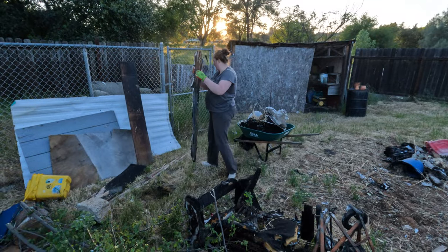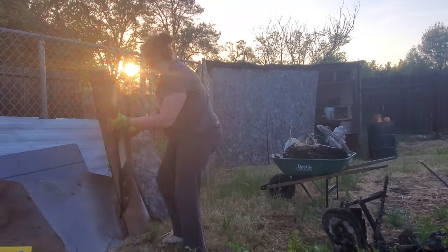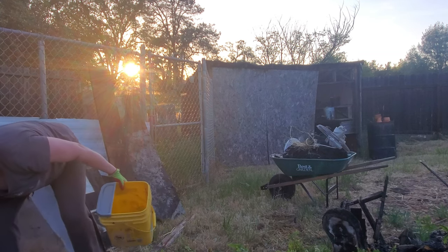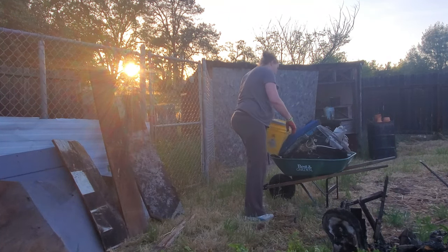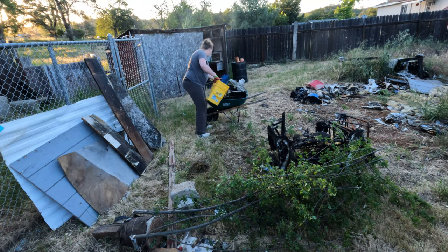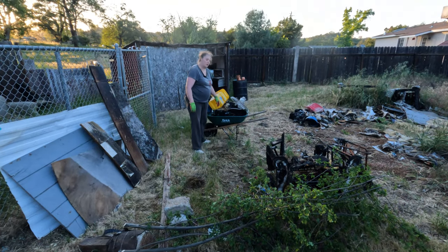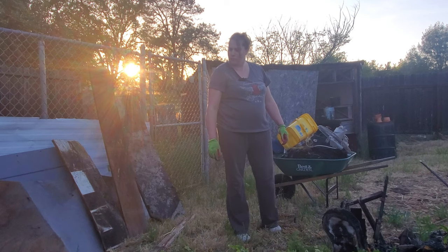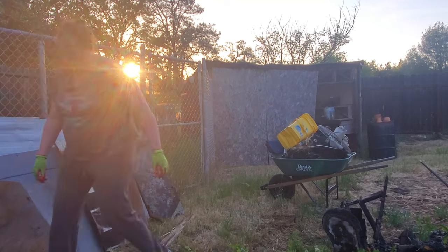Boards like this, we'll just put here. I guess in this bucket, it's probably not going to stay on here too well. What you doing? Adjusting my microphone. You want to take the wheelbarrow and I can drag these branches? Sure.